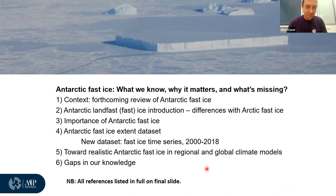Now onto the fast ice. This is a synopsis of the talk. The context of this talk is presenting the rationale for the new Antarctic fast ice review that we're doing. To do that, we'll be introducing fast ice, the importance of Antarctic fast ice and all of the roles that it plays in the climate system. Talking about the new fast ice work that we've done here recently, including a new fast ice time series, and talking about incorporating fast ice into Antarctic regional and even global climate models, and finishing up with gaps in our knowledge.